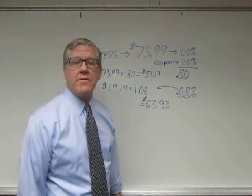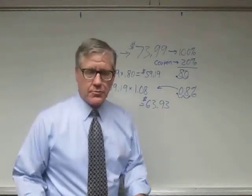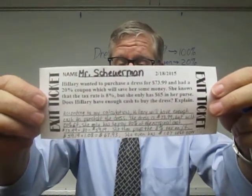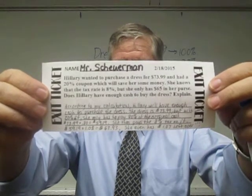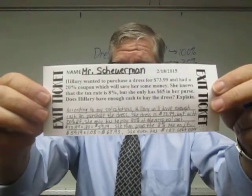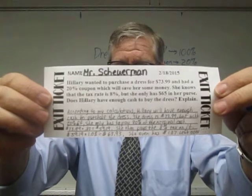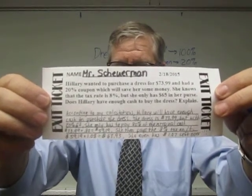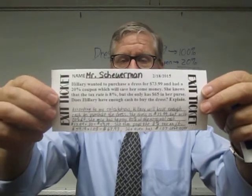So she has plenty of money to pay for the dress, okay? When you explain something like this, go through all your calculations, all right? Here we go. Here's kind of what you might want to write. Something along these lines. According to my calculations, Hillary will have enough cash to purchase the dress. The dress is $73.99, but since she has a 20% off coupon, she only has to pay 80% of the cost. We show this by writing $73.99 times 0.80 equals $59.19. If she then pays the 8% tax, her total cost for the dress is $59.19 times 1.08, which equals $63.93. Therefore, she has plenty of money to buy the dress. In fact, she's got $1.07 left over, okay?